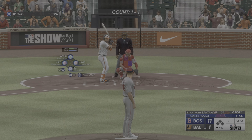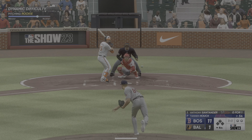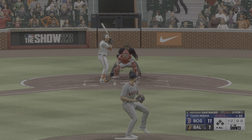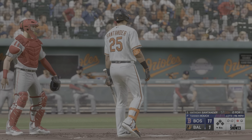Back here in Baltimore, and now the right fielder, Anthony Santander. Swing and a miss. 1-2. That's strike two. This is one of those times when you want to be aggressive. Go ahead and pitch to contact. Let the defense work behind you. You've got a nice, comfortable lead. Don't try to be too fine.